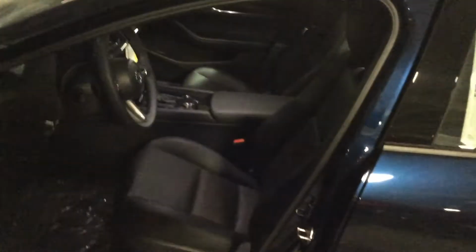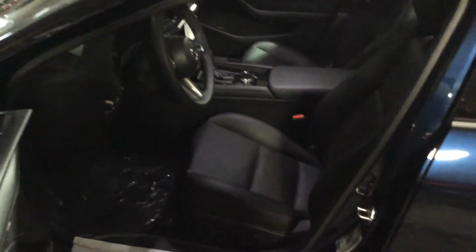If I open up, let me get the key a little closer and grab the handle. Perfect. The leather in the Premium trim is slightly different. You're not going to be able to tell the difference up here in this lighting, but they use espresso perforations. So in the sunlight, your seating is actually going to look brownish. It's going to have almost like a two-tone look to it. So that's something that you pick up.